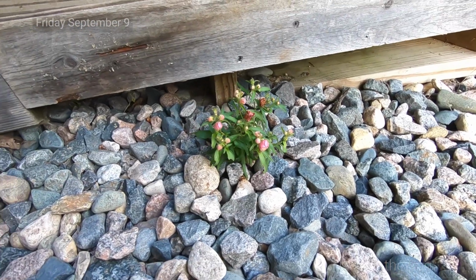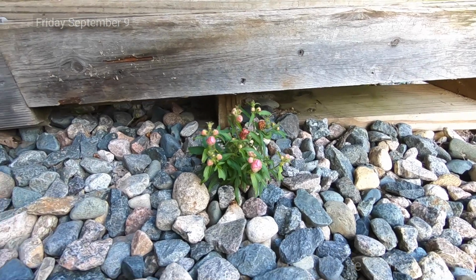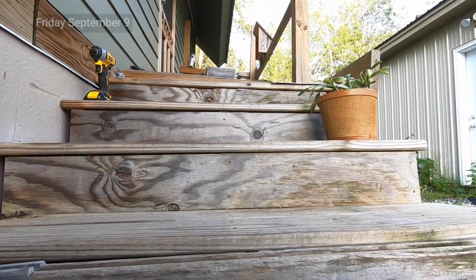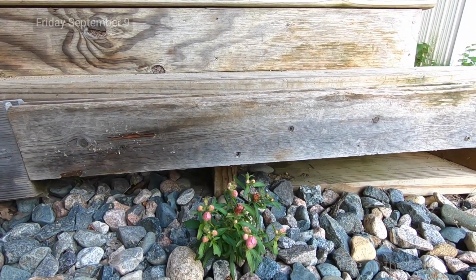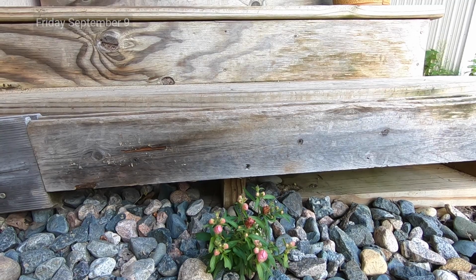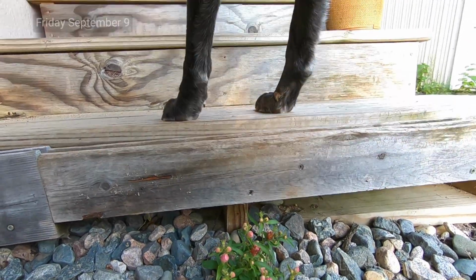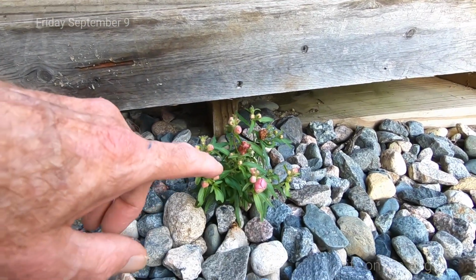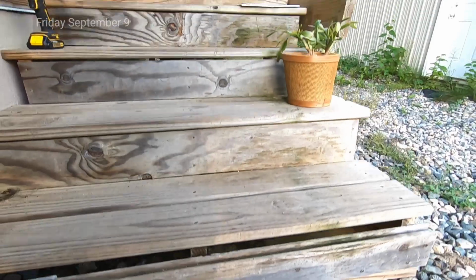I just noticed this. This is the little volunteer that came along at my steps, and it was finished blooming a week ago. I didn't pay much attention to it, and now look at all the new flowers coming. All right.